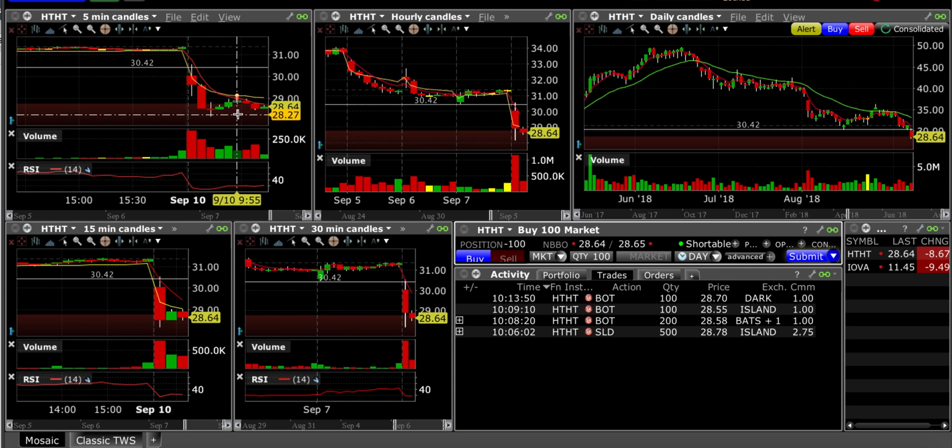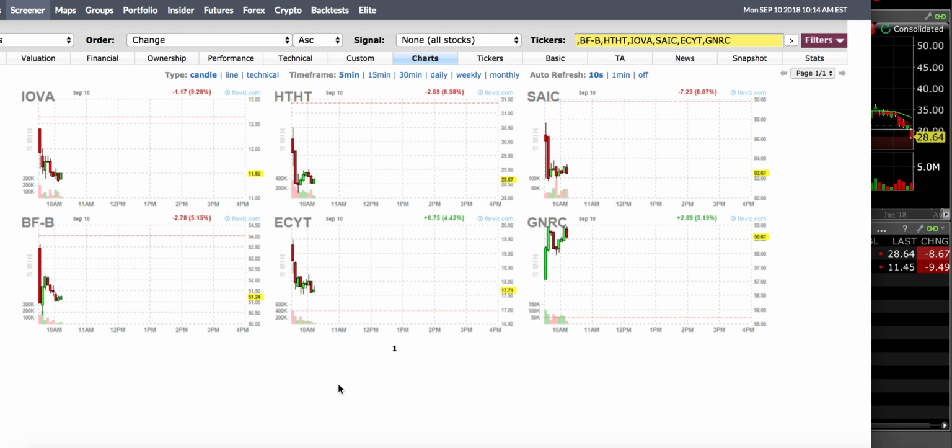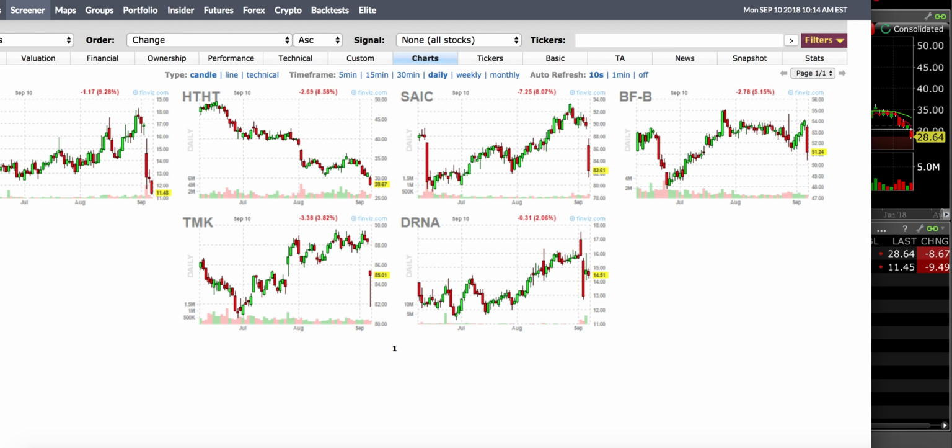So the remaining shares are going to be do or die, right? Either break even or it actually gives me a nice move. So ride or die, baby, ride or die.